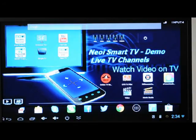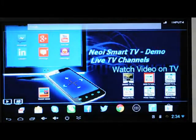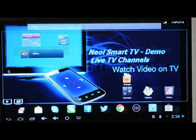Special software developed by Neoi Smart TV in Germany. All developments are patented and copyright protected. You can only buy the original SMTR from Neoi Smart TV Technology Singapore. Many screens, many functions.